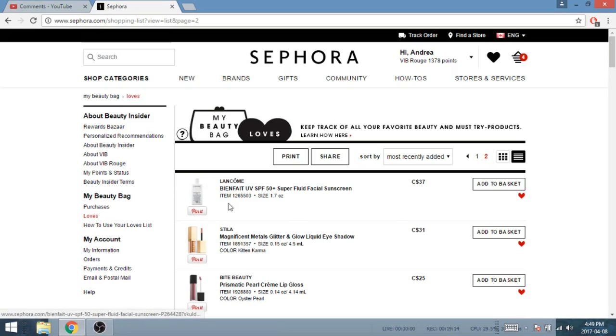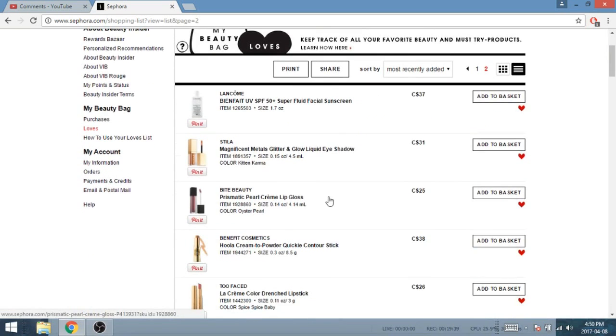Okay, and here's another one just down the same lines. This is the Lancome Benefit UV SPF 50 Plus Superfluid Facial Sunscreen. I'm not an SPF expert, but I do remember reading at some point that there were laws against saying that it was anything more than 50. So sometimes when you see 50 plus, it could mean like 51, but it could also mean like 100. So they just aren't allowed to print higher than 50. I've heard that's changed recently because I have seen some that are higher, but I don't know. I just think it's kind of an interesting tidbit.